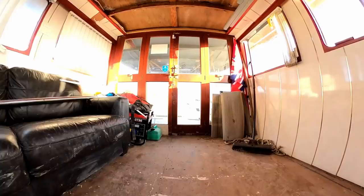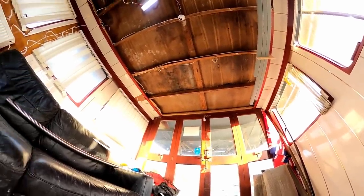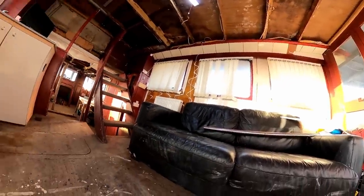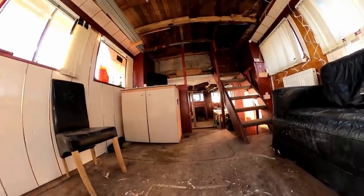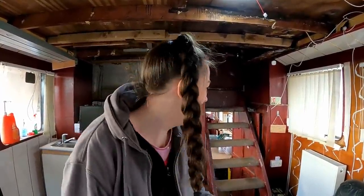This is our aft saloon. At the moment, this is our temporary bedroom when we sleep at the boat. The couch folds out to a double bed. As you can see, it is not pretty in here. The roof, last summer, we took all the insulation down and all the cladding off the ceiling, and we did expose a lot of damaged areas. So hopefully it won't look this bad for too long.